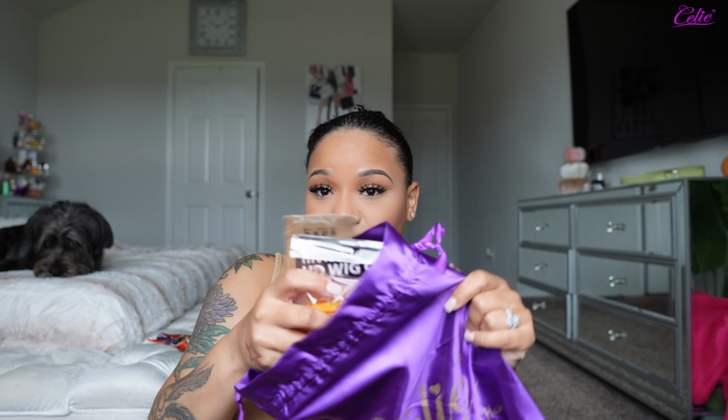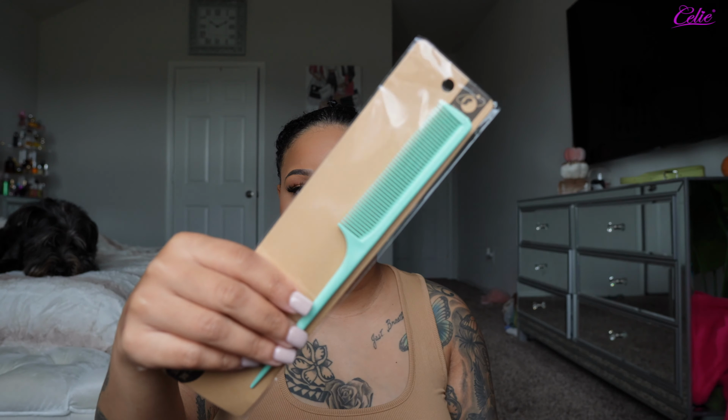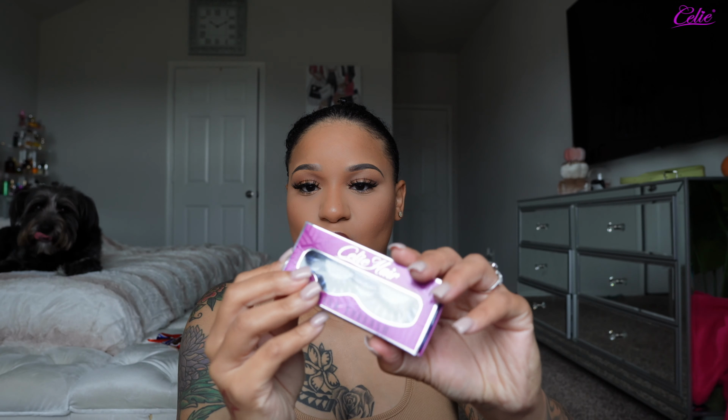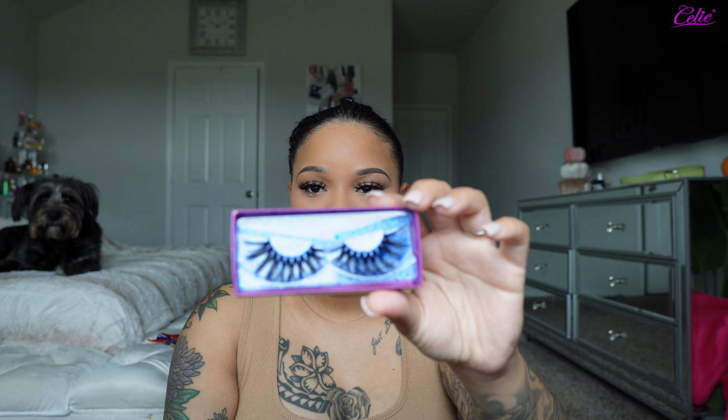I love a generous company, because I really do love getting extra gifts. And Celie here clearly sent a lot of stuff. So they sent me a comb. Perfect. They sent me an edge brush. They sent me an HD wig cap, which I highly recommend you guys invest in, because it makes a big difference. They sent me some lashes, which I should have worn today.